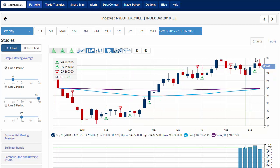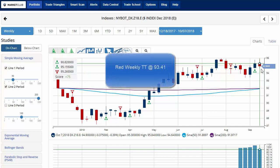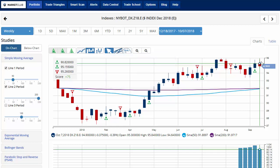Take a look at the dollar index. Currently, we'll go back to a weekly chart. Currently down on the week almost 0.4%, with a chart analysis score of +75. So overall, the long-term trend is still up, just coming under some recent weakness, and currently trading at 94.90. Key level to watch would be 93.41. A move below that level would issue a red weekly trade triangle, indicating a move to a sidelines position for the US dollar.